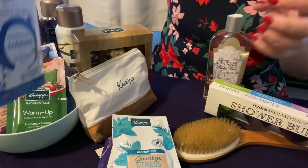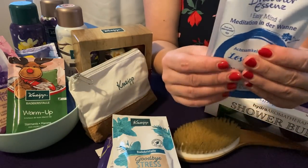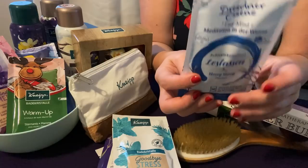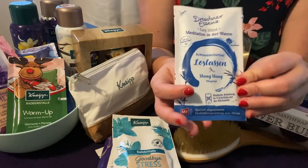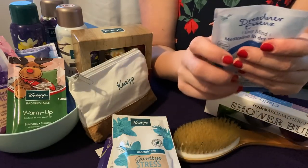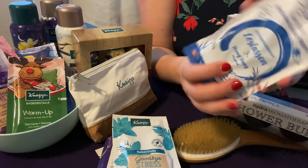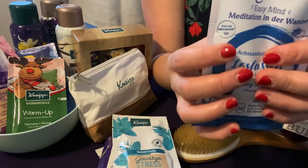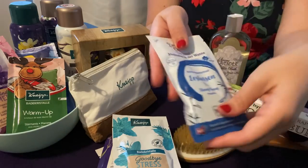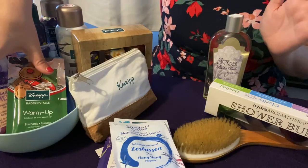Also, going back to the Dresner Essence brand, we have this nice one, 60 grams. This is called Let Go. And this is basically Ylang Ylang. Ylang Ylang. So it's a very relaxing scent. Few more if you're still interested.